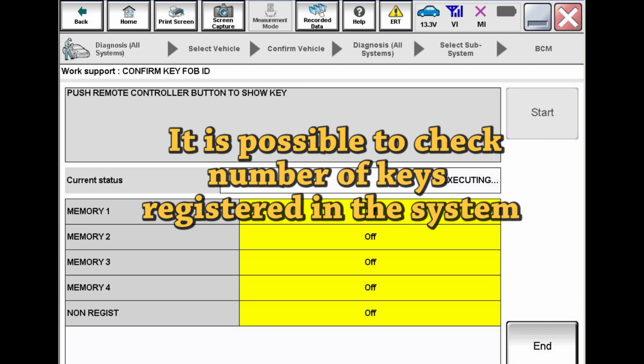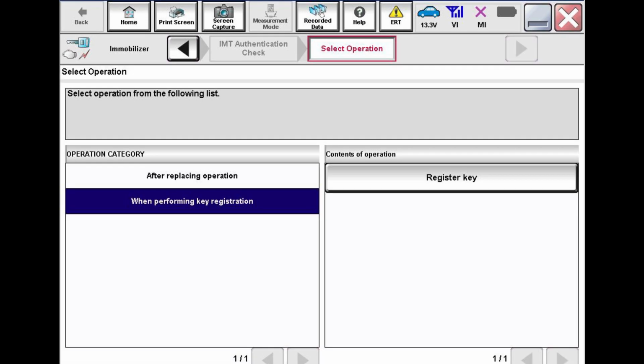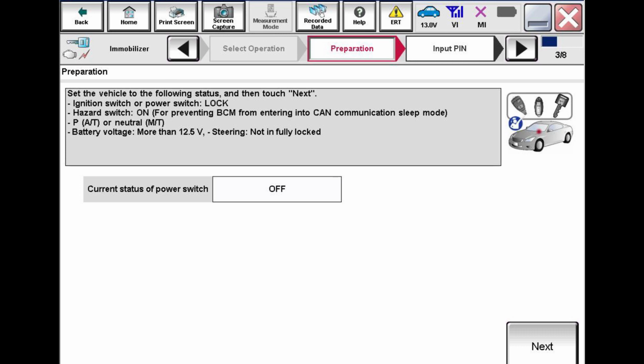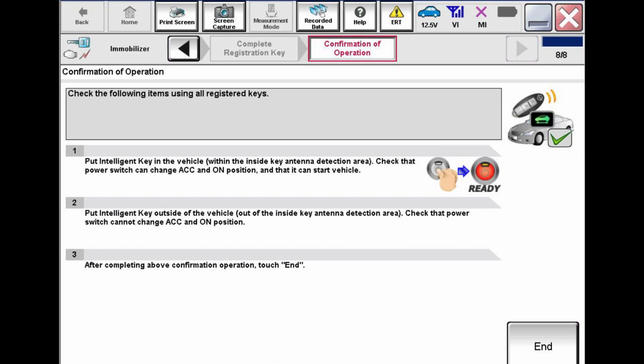Cloning keys does not remove lost keys from the car memory. Key programming operating procedure is straightforward. Car model is selected, then all previously registered keys are removed from the car memory. Only keys at hand then can be registered to the vehicle.